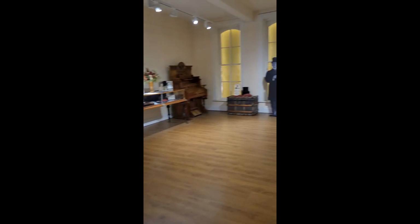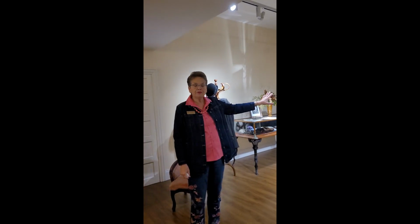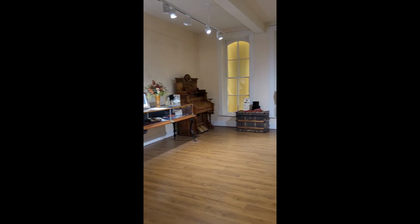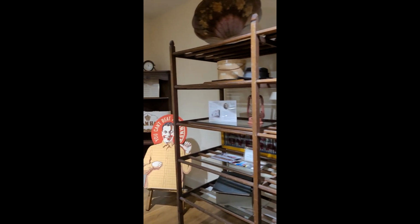Does anyone recognize the gentleman in the back of the room? I'm sorry, I don't. No. That is James Whitcomb Riley, otherwise known as the Hoosier Poet. He performed here at least 6 times that we know of. And oftentimes when students come here for a field trip, they'll recite his poetry on the stage. We'll put him up on the stage and we can stand next to him. That is life size. He was 5 feet 6 inches tall.